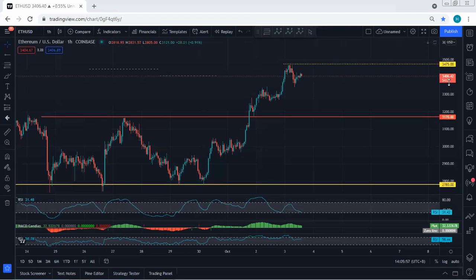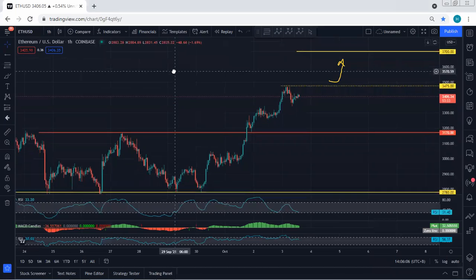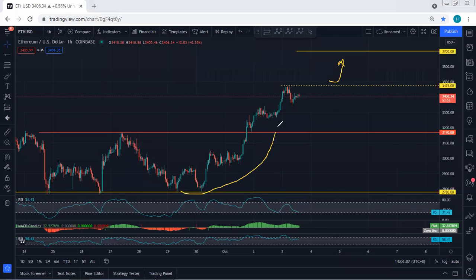Anyway, now we're looking for continuation. We want to see whether the price, with the breakout of 3475, can take 3.7K or not. And second thing, we need to protect our profit within this range. At least book some profit.